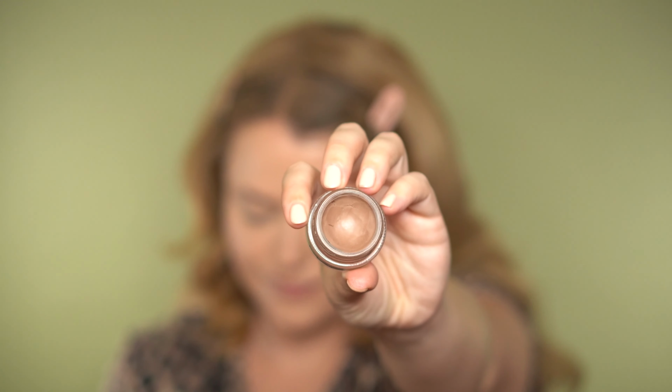Okay, starting with my MAC Cosmetics Groundwork paint pot. Prolong Wear, I think it's called now these days. It used to come in a tube, now it's in a pot. I love this product, you guys.